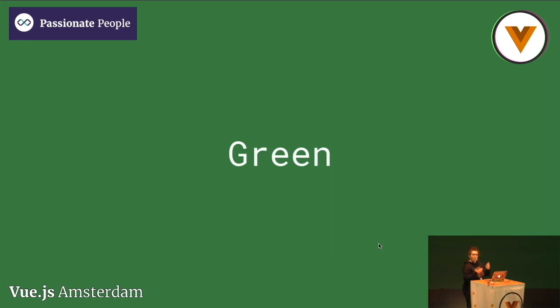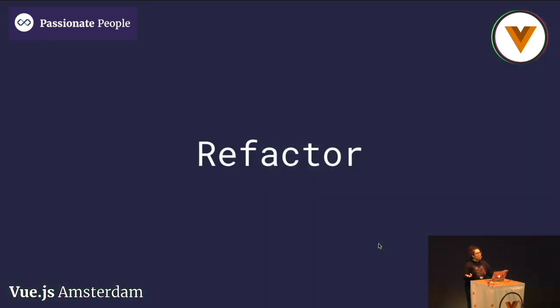And finally, when your test passes, you can move on to refactoring. And so here, you're going to work on the actual implementation. You can remove the stubs. You can work on performance. But the goal is to make sure that your test stays green. So what does that have to do with Vue.js?